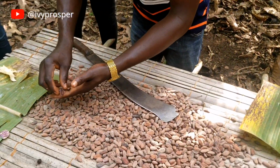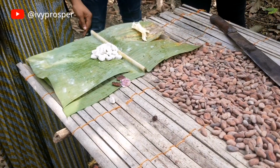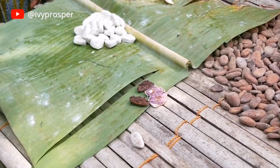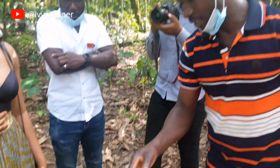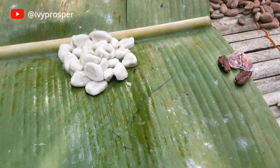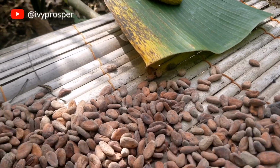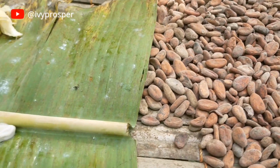So this is what I was talking about. The color here is purple, not fermented, and there's the fermented one, and also the dry beans. So what is the difference? The company doesn't like this color from the farmers, but they only want the dark brown color. The next time you bite into your chocolate bar, remember this is the process of making cocoa for chocolate bars, and it likely came from Ghana or Ivory Coast.